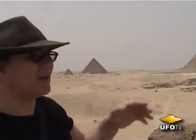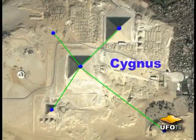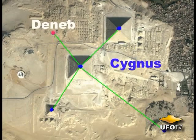Yet one very important star of the Cygnus constellation seemed to be missing at Giza. After Rodney had realised that the wing stars of Cygnus matched perfectly the positions on the ground of the three pyramids at Giza, I started to look into this and became intrigued by the fact that the brightest star of the constellation, Deneb, seemed to have no obvious marker on the ground, and I thought, well, this is strange, because quite clearly, if we have a ground-sky relationship, surely this must have some marker.